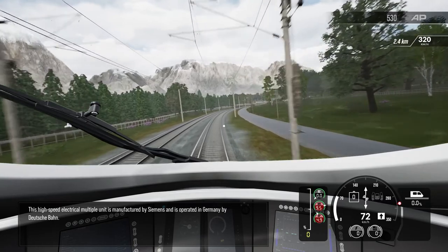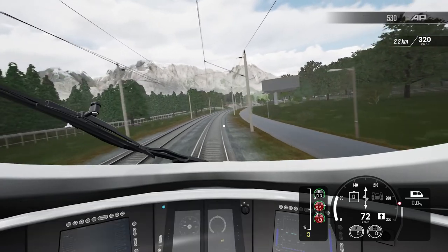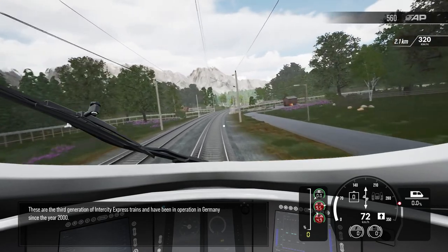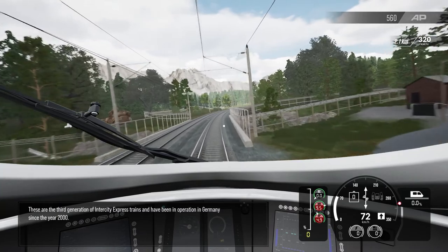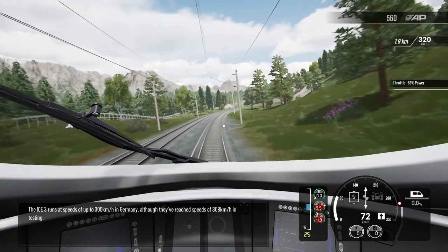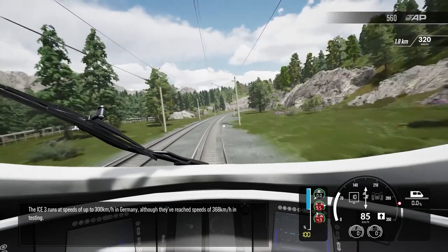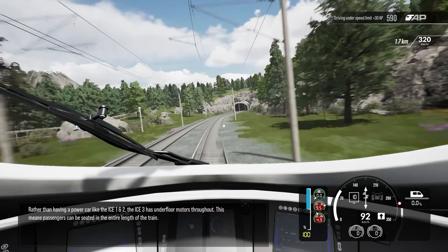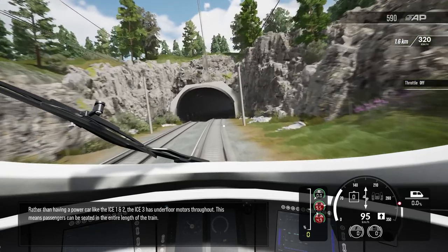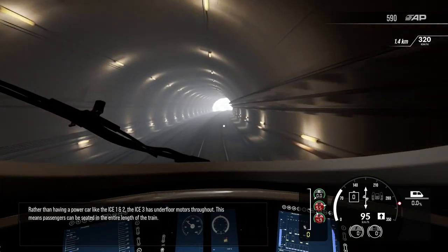This high-speed electrical multiple unit is manufactured by Siemens and is operated in Germany by Deutsche Bahn. These are the third generation of intercity express trains and have been in operation in Germany since the year 2000. The ICE-3 runs at speeds of up to 300 km per hour in Germany, although they've reached speeds of 368 km per hour in testing. Rather than having a power car like the ICE-1 and 2, the ICE-3 has underfloor motors throughout. This means passengers can be seated in the entire length of the train.